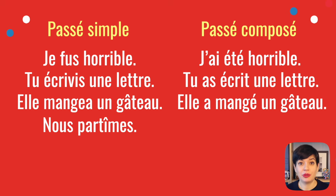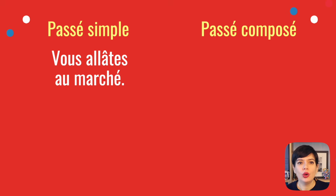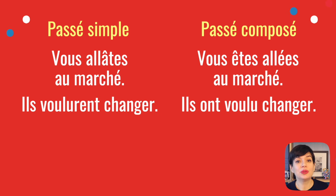Nous partîmes, for we left. What is it in le passé composé? It is nous sommes partis. Vous allâtes au marché. Ooh, this one is weird. Vous allâtes au marché. You went to the market. It is vous êtes allés au marché. And at last, ils voulurent changer. They wanted to change. Can you guess? Ils ont voulu changer.